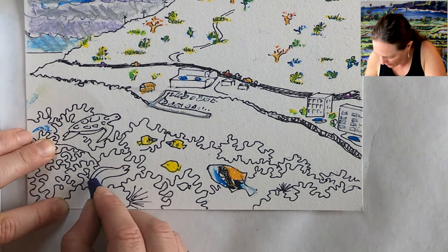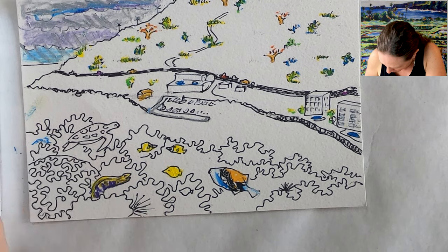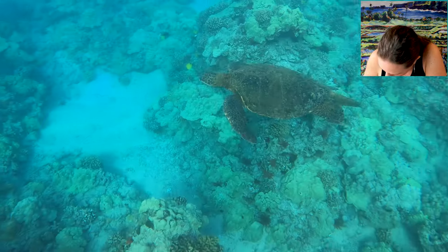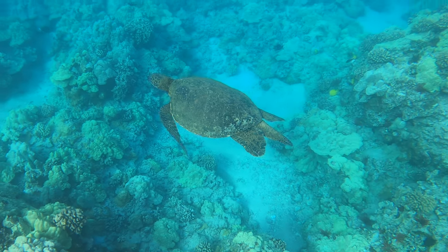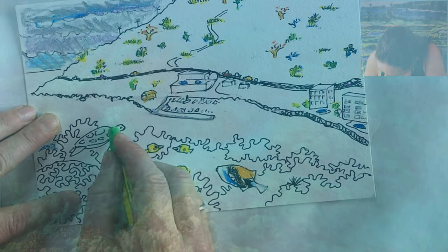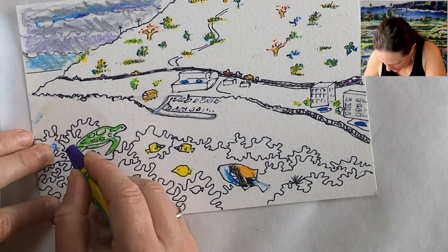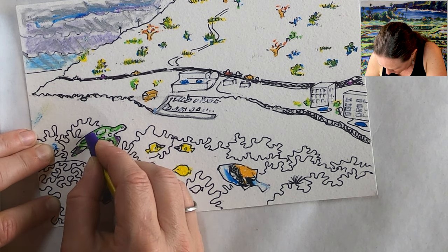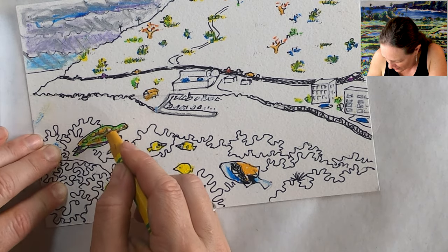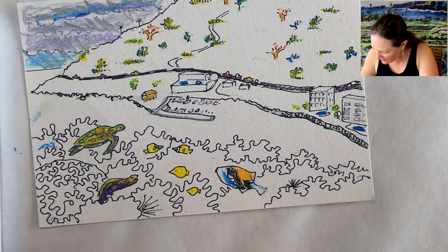That eel. I'm going to do that eel. I'm going to fill it in all the way. And the honu as well. Not really that green though. Let's see, what other colors do I want in my honu? What other colors do you want in your animals? Make sure that inside the animals, it's filled in all the way.